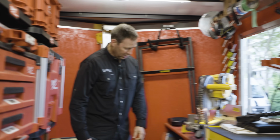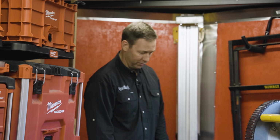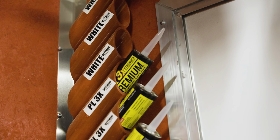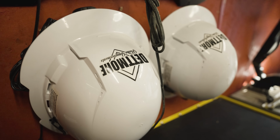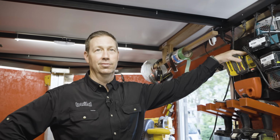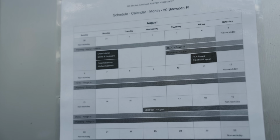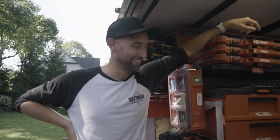Man, so awesome to have everything in here. Also, I like your organization for just having a couple of cans of whatever you're going to need on the job site, as well as all of your caulk tubes in here, tape, PPE, helmets, and battery chargers. You got everything you need in here, man. I try. There's always something missing, but at least we give it the old college try to get as organized as we can. Really impressive, man.